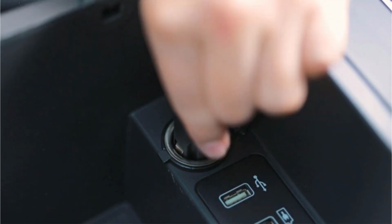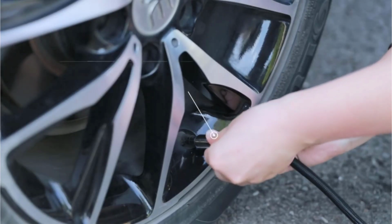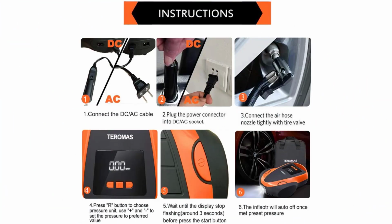Programmable inflation. Use the R button to set your desired pressure unit, and then press the plus and minus buttons to set the desired pressure. The air compressor will automatically shut off when it reaches the preset pressure. Please make sure the pressure you set is higher than the current pressure of your tire.